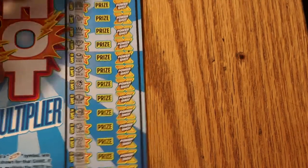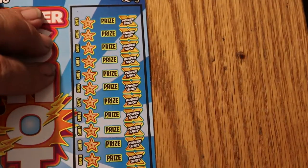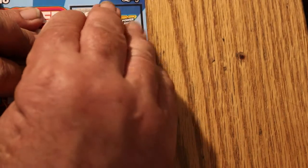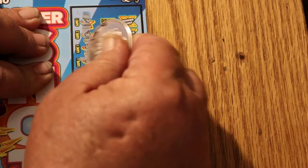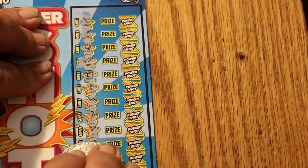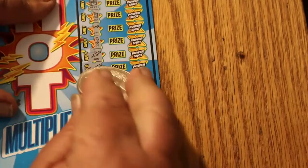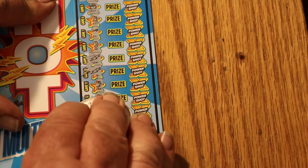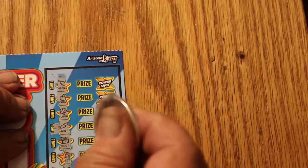Nothing on that one. That ticket 006 is a bust. Alright, we're halfway through. Win. Got one right there. Win. Got one right there. And there. There's three on this one. Okay, we got three hits on this.